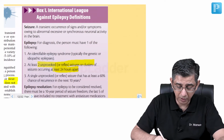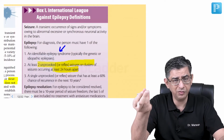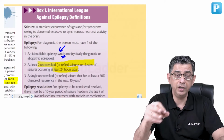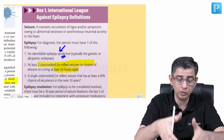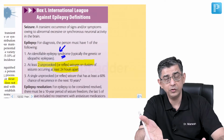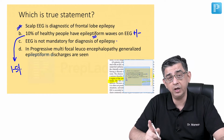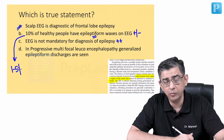Obviously, if it's an epilepsy syndrome, like Lennox-Gastaut syndrome, EEG findings will be present. So I do not dispute the fact that when you have an epilepsy syndrome in a person like Lennox-Gastaut syndrome, you are definitely going to find some specific EEG findings. But that does not mean that EEG has to be always positive to call somebody an epileptic. Lots of times in your OPDs, you might be starting somebody on medication though his EEG report is normal, because EEG was not done at that particular point of time when the episode had occurred. So this looks like more of a correct statement. So just put 2 plus signs here.